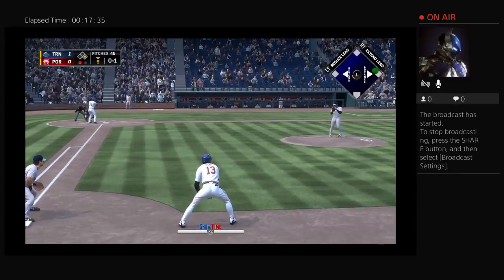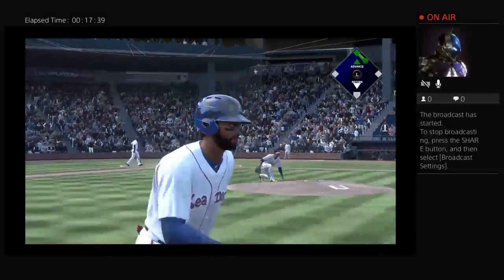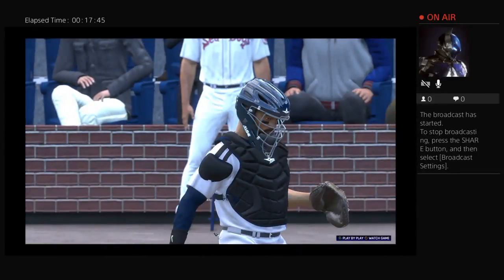Ken Howery. The 0-1 on its way. Pitches a cold strike. The throw. Short hop, but they got him. Great pick and tag to catch him trying to steal.